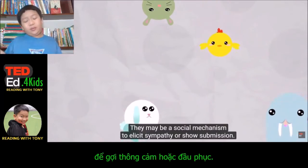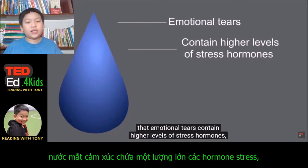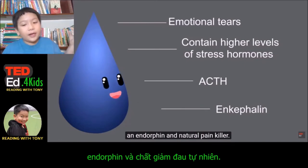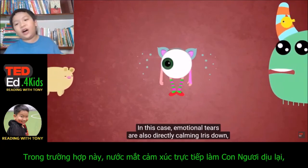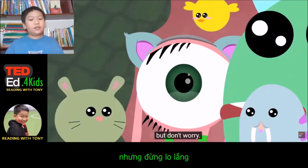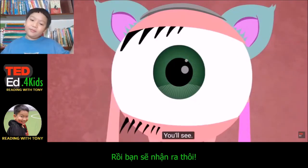They may be a social mechanism to express sympathy or show submission. Some studies have also found that emotional tears contain higher levels of stress hormones, such as ACTH and enkephalin, an endorphin and natural painkiller. In this case, emotional tears are also directly calming Iris down as well as signaling her emotional state to others. Sorry things didn't work out with Onion, Iris, but don't worry. As long as you have all three kinds of tears working to keep you balanced and healthy, it will get better.